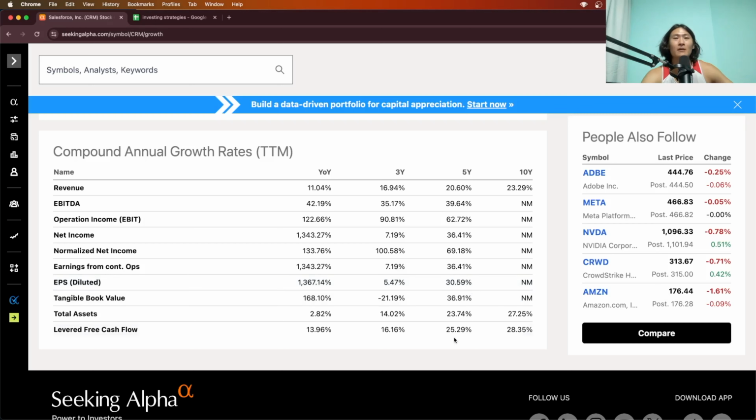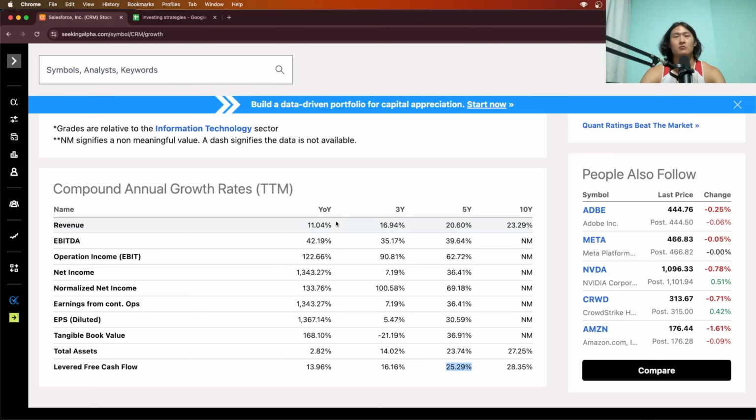But the more important number is definitely the levered free cash flow for me, which only compounded at 25%, and I say only because I'm comparing it to their EPS and net income, but a 25% compounding rate for their levered free cash flow is already very good. So for me, I would say that Salesforce is a company that is going to grow at around 10 to 15% between revenue, EPS, and levered free cash flow. I do not have reason to believe that they will grow at around a 20% or even 30% clip.